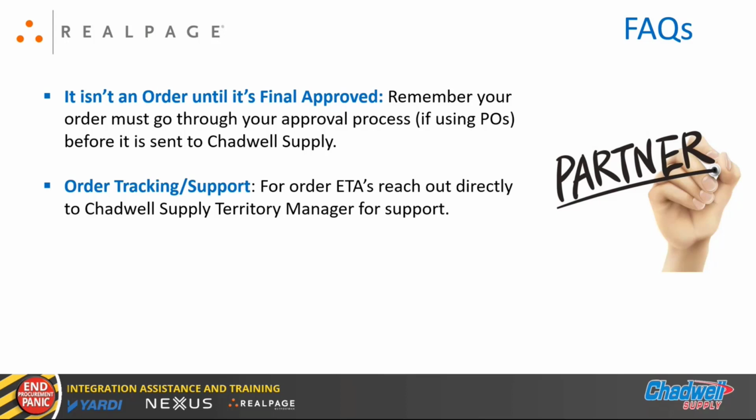These are all things that your company should be able to educate you on, but also your ops representative or RealPage representative would be able to give you that information as well. And if you go to that little shopping cart in Storefront, in your order summary section, if you click on that WTN, it will tell you what stage that order is in, okay?